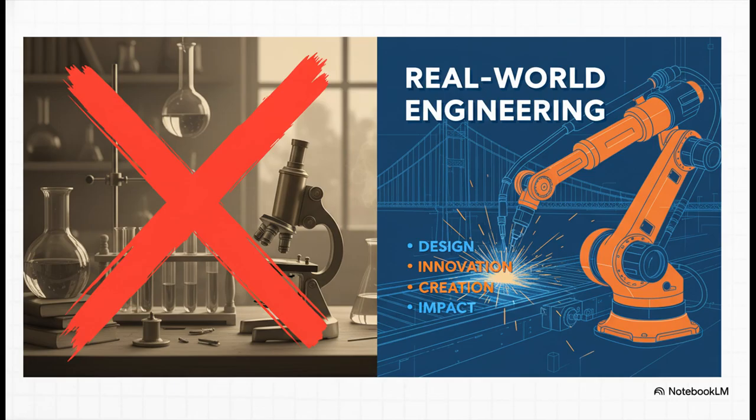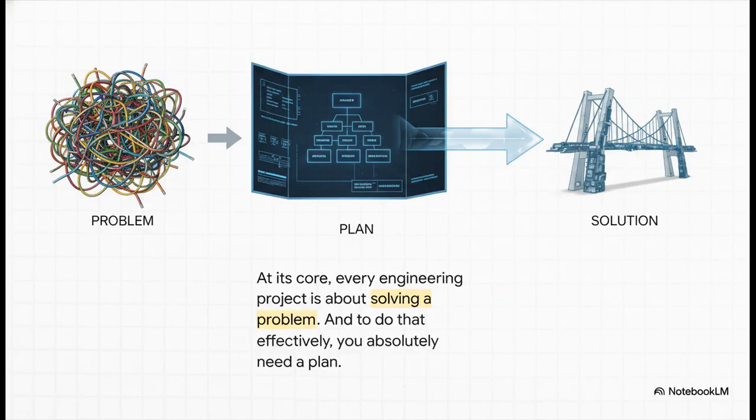Engineering usually isn't about just observing something in a sterile, perfect little bubble. It's about getting your hands dirty. It's about building and fixing and optimizing things out in the messy real world. At the end of the day, every single engineering project, big or small, boils down to one thing: solving a problem. And you can't just wing it when you're solving a big problem.